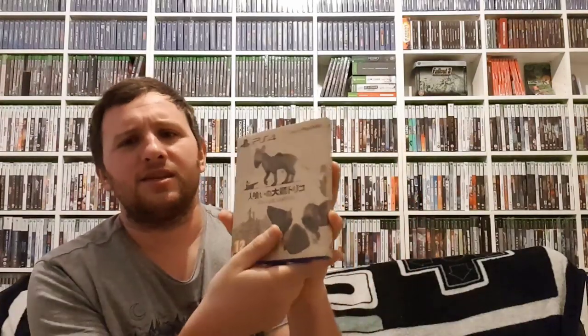Like I say, really interested to try this one. Especially if you like Ico and Shadow of the Colossus. Supposedly it's the same sort of thing, well, not the same sort of thing, but it looks pretty good. It doesn't stay in the slipcase very well.